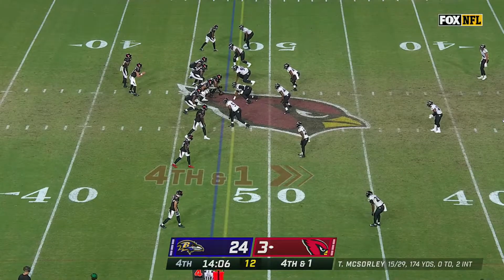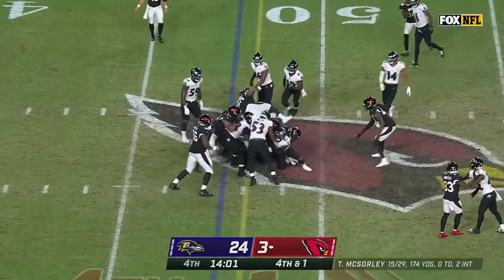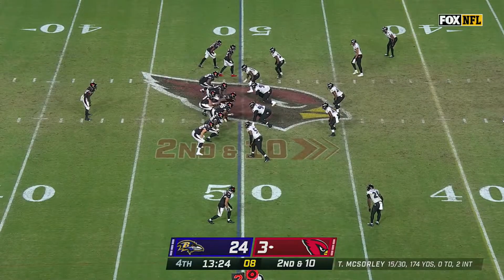That's not ideal. 4th and 1 here. Arizona's going to go for it, and they're going to get it. As Ingram has the carry, and they'll continue on the drive. They're going to get something out of this.